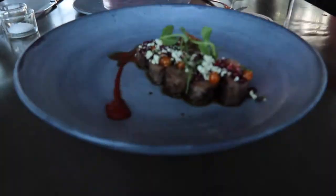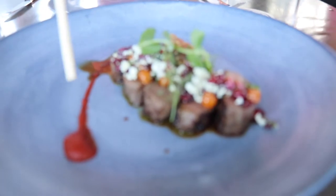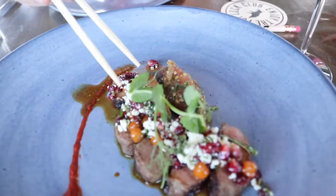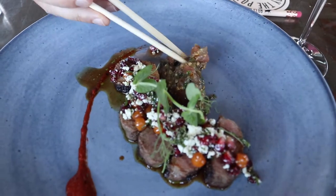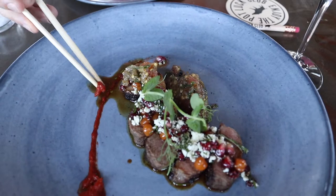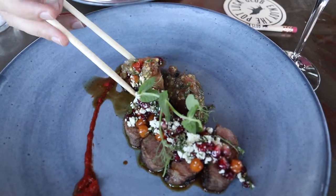Dish four. Lamb. Chickpea jus. Roast tomato. Aubergine caviar. Looks like some pomegranate. Some kind of a cheese there. Maybe a ricotta. Looks very good. Ooh.